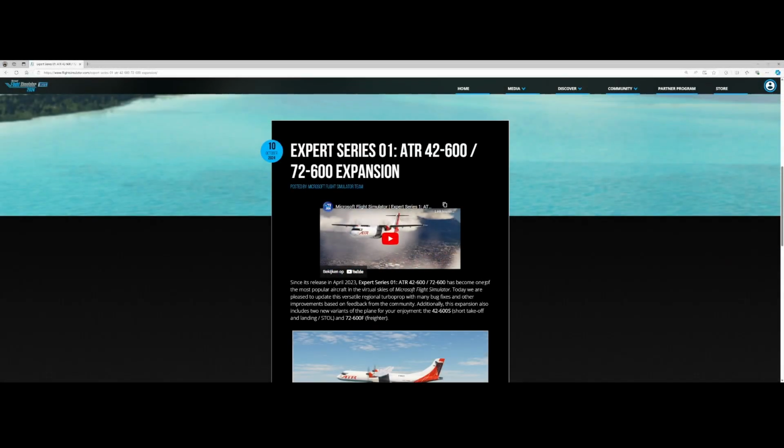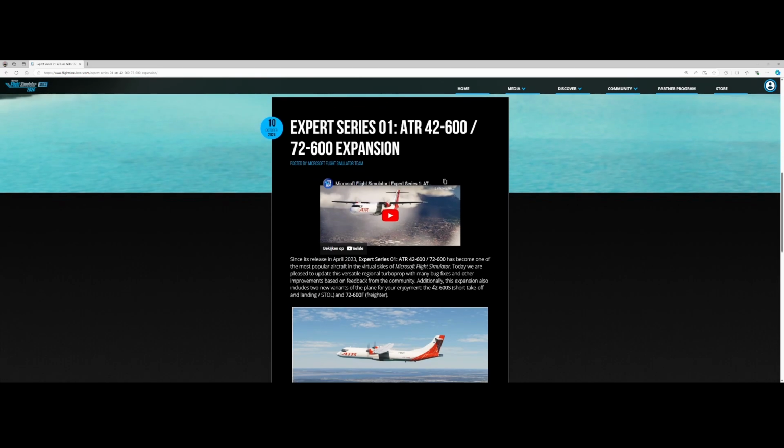It was in the air already for a long time, right? That's already been delayed a few times, but here it is, the Expert Series 1 ATR 42600 and 72600 update and expansion pack. The good thing about this is that it includes two new types of the aircraft. The 42600S from Shera, the short takeoff and landing, also known as the STOL aircraft, and the 72600F from Foxtrot, the freighter version.